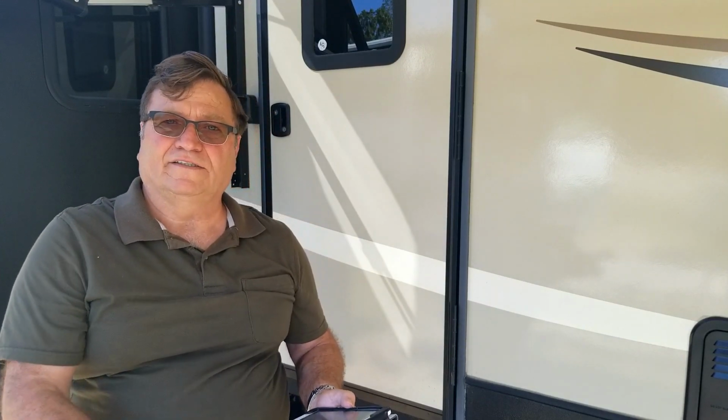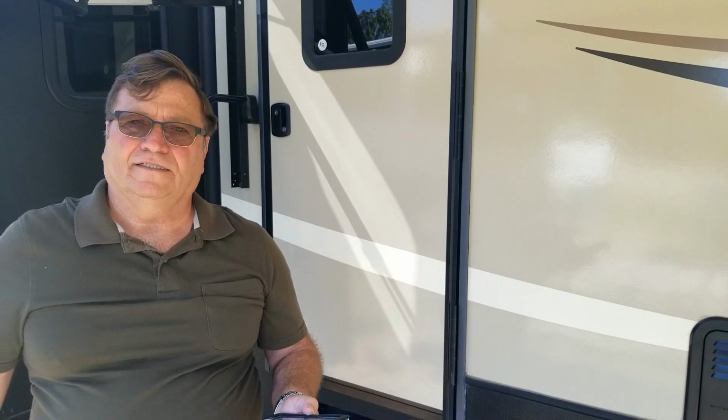There's also 2 racquetball courts downstairs in that hall. You can play racquetball, or you can use it for handball. So they're closed courts, all 4 walls.